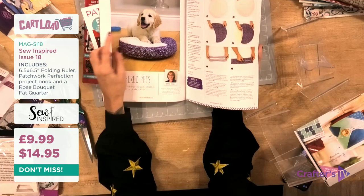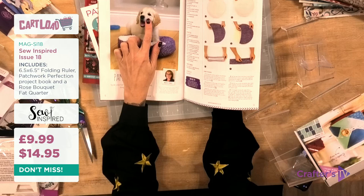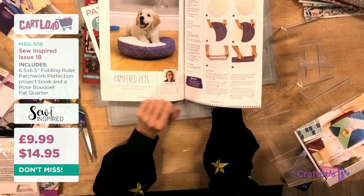Oh, who is this puppy? I don't know who that is, but I really need this baby to come to the office a little bit. We need an office dog. I like that. I'm just going to have a little read of that quickly. That's great.